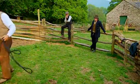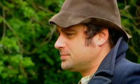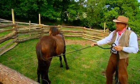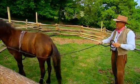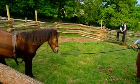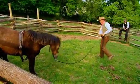And the more we do this, the easier it'll get for him. I'm going to be pulling. Follow your feel. Good. Now see, I'm not having to yank and tug on him. He's just feeling that, and he's coming on around.